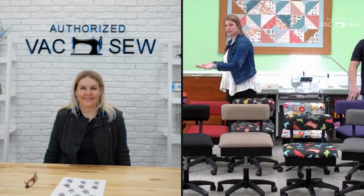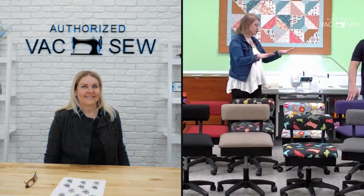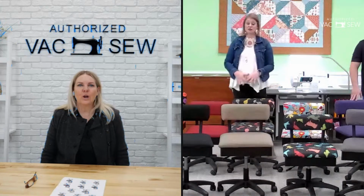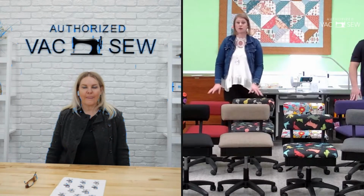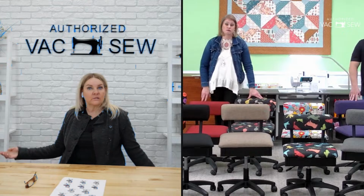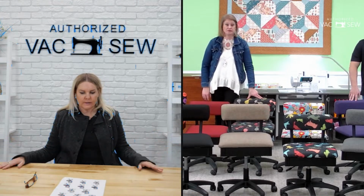You know, go over here to this part of their project, or go over here and sew and press and whatever they need to do. And wheels. Yeah. And these move really well on any sort of carpeting. It's surprising because we do sell a lot of different sewing chairs here.